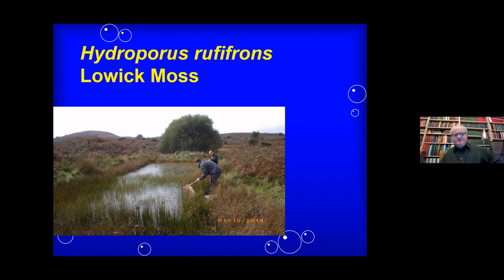And so there's Gary doing his best to find the Hydrophilus rufifrons in this relatively new nature reserve in the Cumbria Wildlife Trust. This is Lowick Moss. And you can see it's rectangular, this pond. It's an unnatural pond, dug out perhaps from an existing pond, or certainly near to some existing ponds anyway. And we found rufifrons in all these sites.